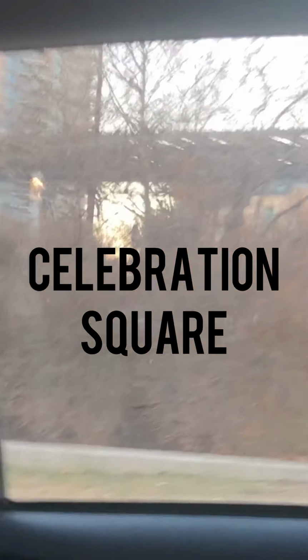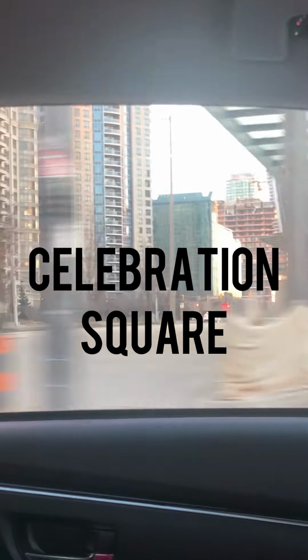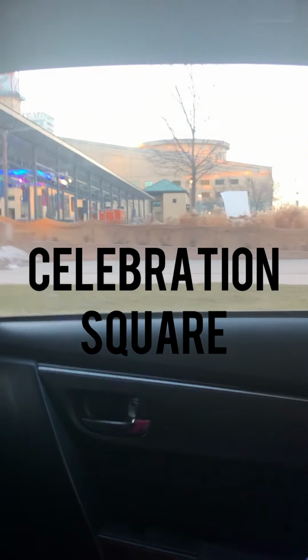And this is Celebration Square, and it was really beautiful. The view was so nice, and I just really loved spending time there. We also took some pictures, which I will insert in the clip that's next.